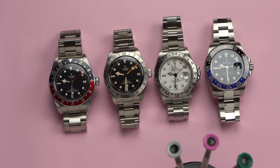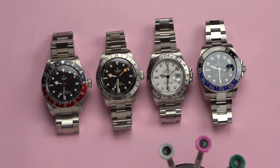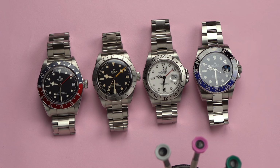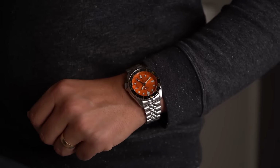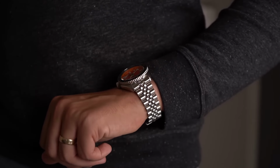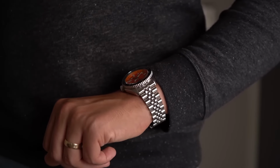Tudor has 2 in-house GMT watches. The more expensive brands still have theirs. And most importantly, there are good mechanical GMT watches starting at $400. This Seiko SSK005 is an example of that truly affordable GMT. This is mine and I love it.